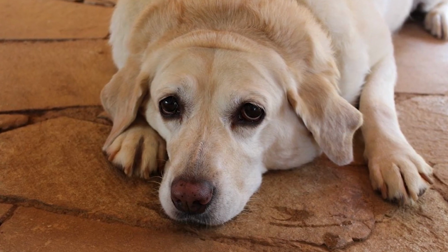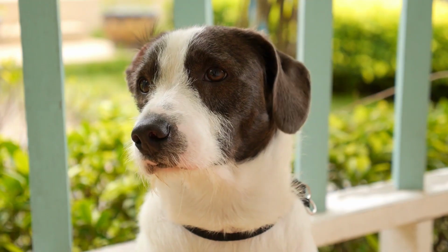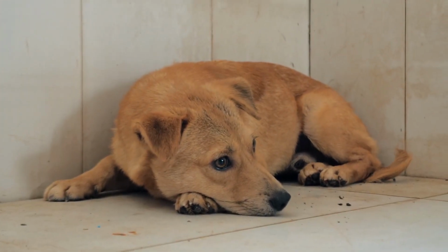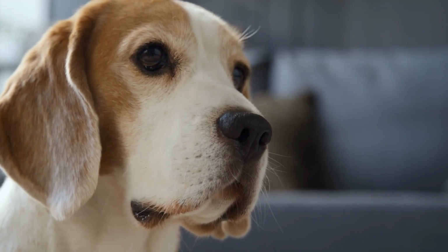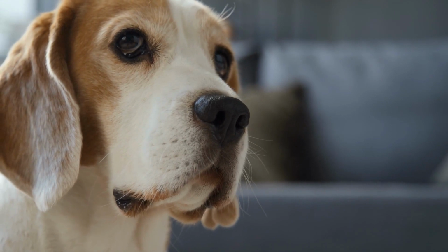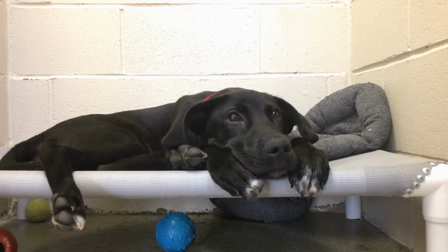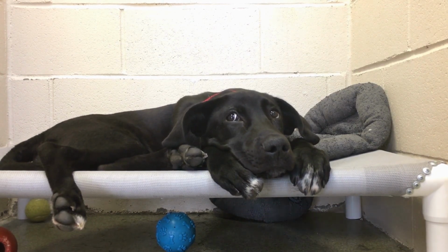Minimize stress. While waiting for medical help, do your best to keep your dog calm and minimize stress. Stress and anxiety can worsen the situation, so create a quiet and comfortable environment for your furry friend. Speak to them in soothing tones and avoid any loud noises or sudden movements.